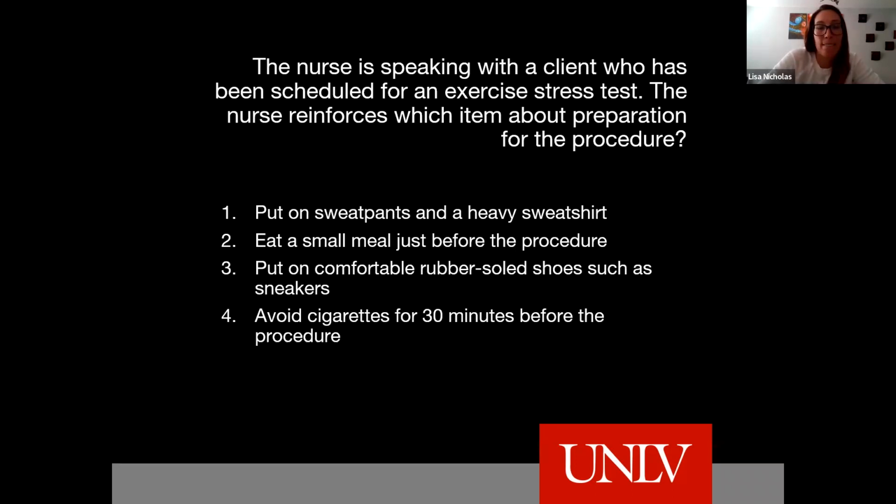Next slide. The nurse is speaking with the client who's been scheduled for an exercise stress test. The nurse reinforces which item about preparation for the procedure?